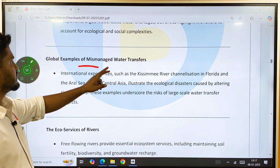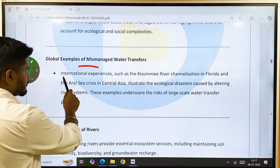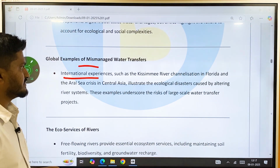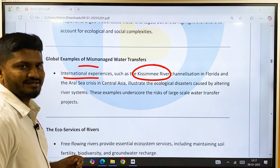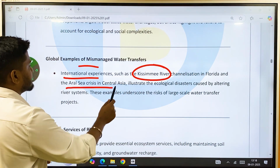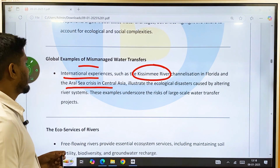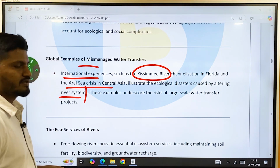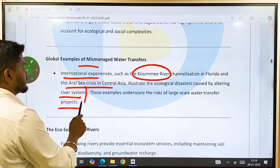So the global examples of mismanaged water transfers include international experiences such as the Kissimmee River channelization in Florida and the Aral Sea crisis in Central Asia, which illustrate the ecological disasters caused by altering river systems. These examples underscore the risk of large-scale water transfer projects.